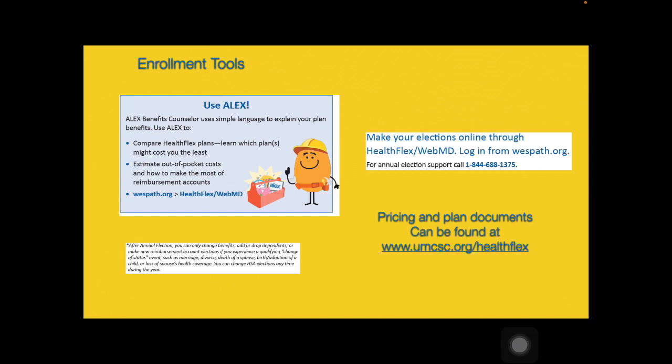One of the biggest questions is, what is the cost for the various plans? And again, that can be found on the conference website, umcsc.org/healthflex. Also, keep in mind that while it may not be necessary for you, or a requirement for you, to go through the annual election process, it is highly encouraged for you to do so.